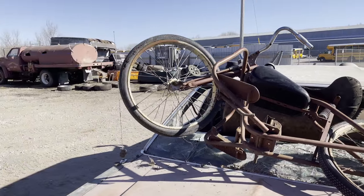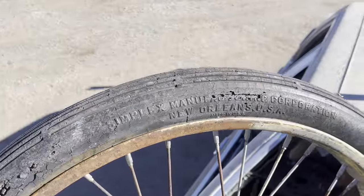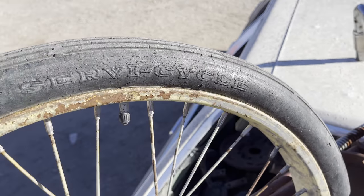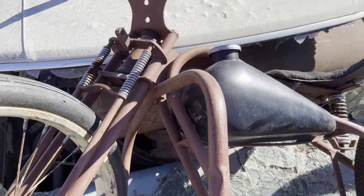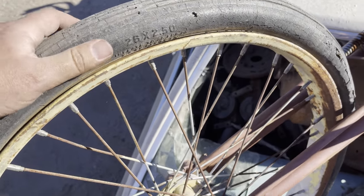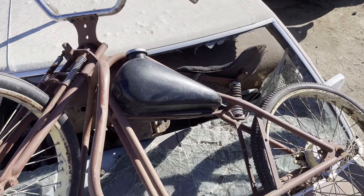The front tire says something on it. I'll hop up there and see. It says New Orleans. What's that say? SIMPLEX Manufacturing Corporation. Service-Cycle. Huh. I wonder if that's the brand of the thing. That could be. 26-inch wheels. I don't know. I'm going to have to do some research on that. I'm going to turn the camera off and get it down real quick.